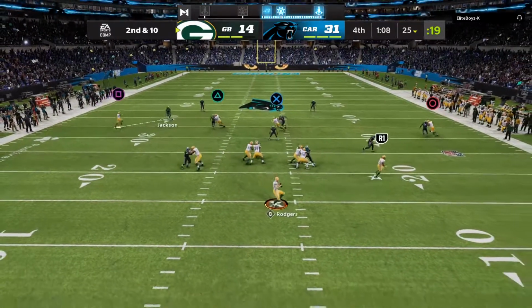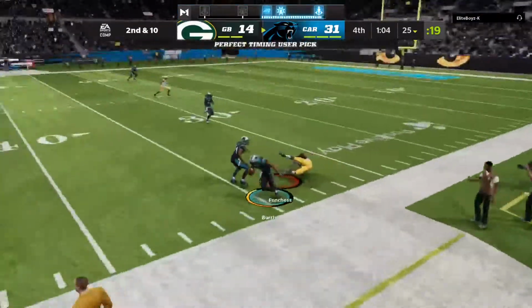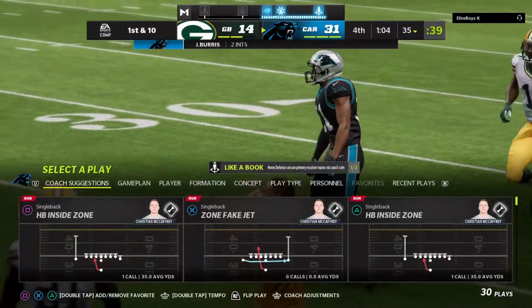To throw once more on 2nd and 10. Rodgers, he's going to let it fly. And my goodness, another interception. Picked up by Justin Burris.